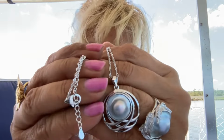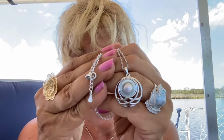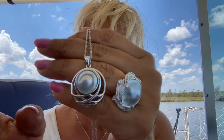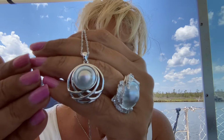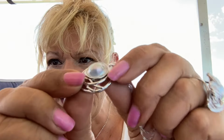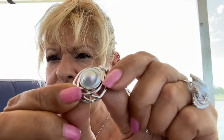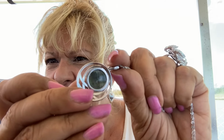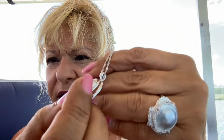The chain is 18 inches with a 2-inch extender. And so that's going to bring you all the way to 20 inches. And the price is 54% off of the JTV price. So this is over half off. And look at that swirl and that color in that pearl. Oh my gosh, like I said, it looks like it's being birthed from the mollusk. And then it does come down into sterling silver that almost looks as if it's a mollusk or an oyster. And then here is the back of the piece, nice large bail with it too.